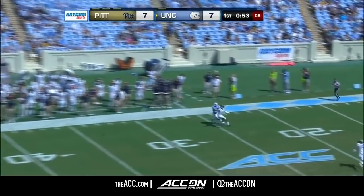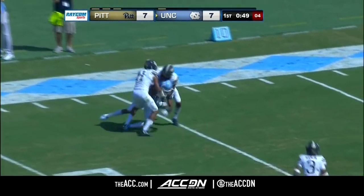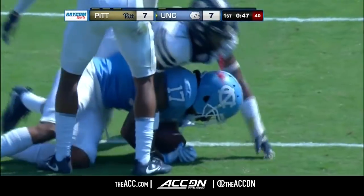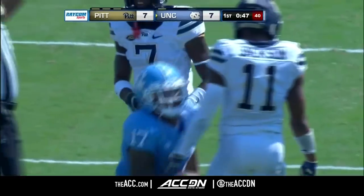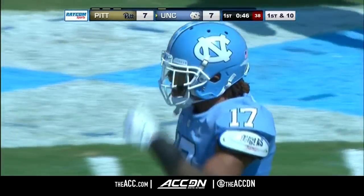Elliott, left side, down the sideline. Pulled in. Anthony Ratliff-Williams near the 15. Went up and took it away. He's got the catch as he battled with Dane Jackson. 37 yards on the play.